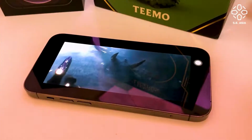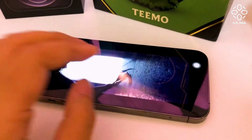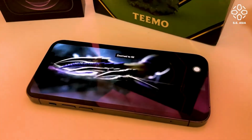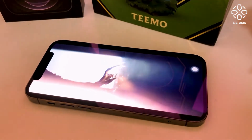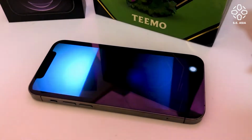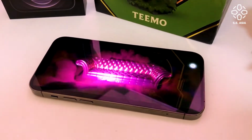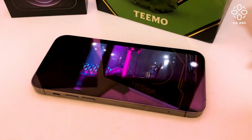So another thing that's really cool about the display as well is the Super Retina XDR OLED display. So this is their OLED display, and I feel like while it's not as amazing as the Super AMOLEDs, it's actually good enough, and it's actually really good when it comes to content creators because it has True Tone, which means that editing videos and pictures on this phone will actually be as true to life as possible.